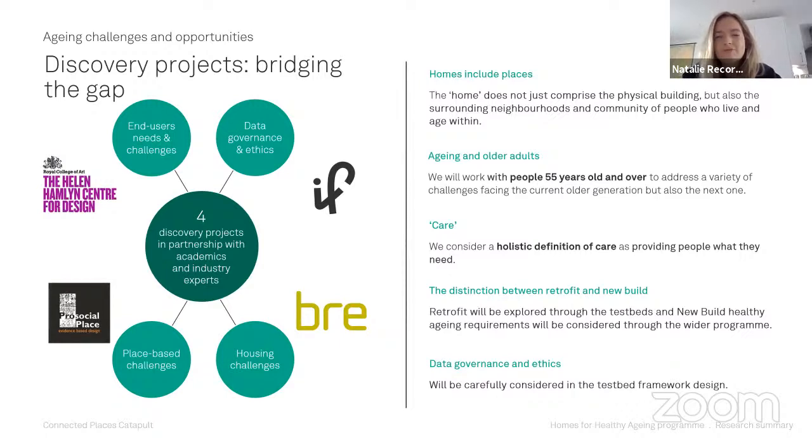There's a distinction between retrofit and new build here. Retrofit will be explored through the test beds across different tenures. But also the new build aspect of healthy ageing requirements will be considered through the wider programme. And then data governance and ethics will be carefully considering the testbed framework design, and we will hopefully be creating a playbook as we go along. And projects have been helping us think about data governance and ethics around the data from these technologies. Next slide, please.